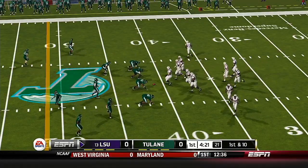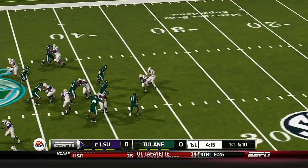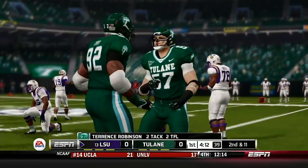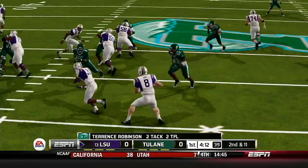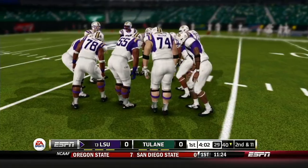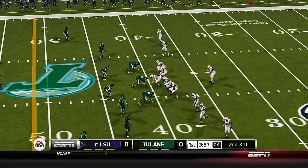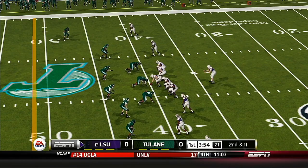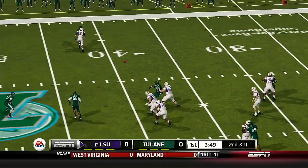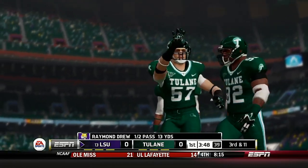First and 10. Ball on their own 41. Here we go. And they got him for a loss. So the quarterback keeps it on the option, but he'll lose a yard. They'll spread the field with five wide. Quick throw out to the receiver, incomplete. I mean, he has his wide receiver wide open.